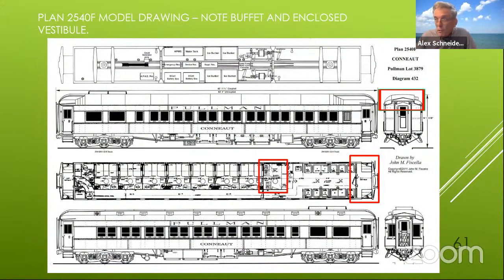Here's a very nice drawing by John Fisella of Kano, Plan 2540F. Note that he shows it with the buffet and the enclosed vestibule, as opposed to Plans G and H, where it was modified for service during World War II.